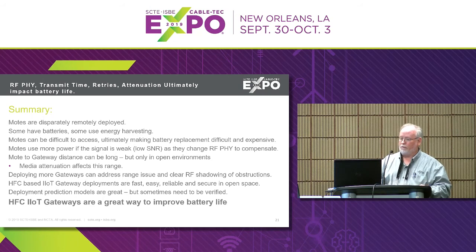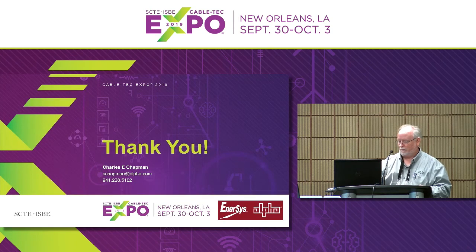So in summary, motes are disparately deployed. They can be difficult to access. The battery life is critical because battery replacement is extremely expensive. Motes use more power when they're in a low signal environment where they have to actually transmit over longer distances. And HFC gateways are a great way to improve battery life.